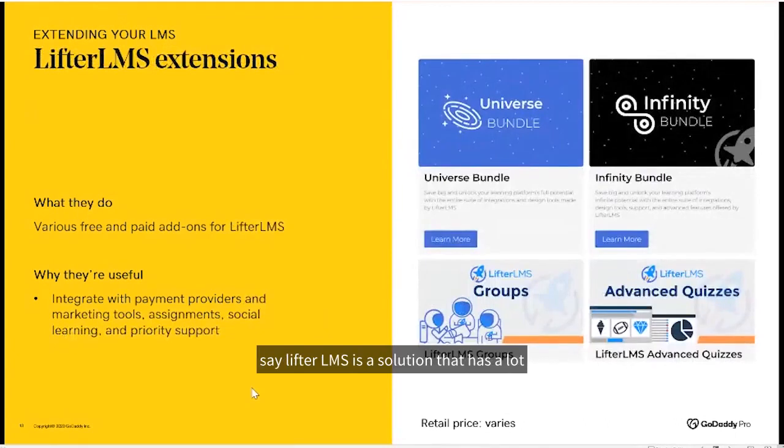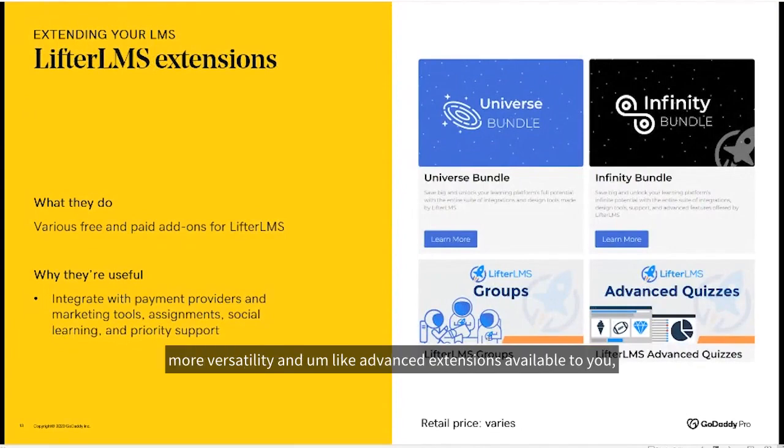I would say Lifter LMS is a solution that has a lot more versatility and advanced extensions available to you. A lot of their extensions make it more compatible with other tools you might use, from themes to marketing tools to website builders and payment options, things you might want to use outside of online courses. You might already have a theme or a builder that you like, and this makes all of that work together so you can build your site and run your business how you want, without being limited by what your online course solution will integrate with, because they have a ton of options for that.